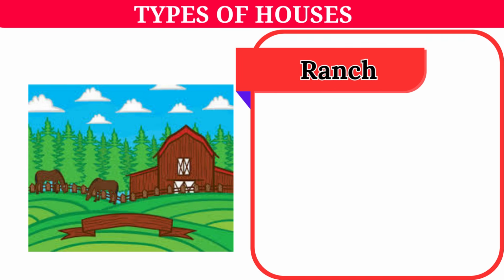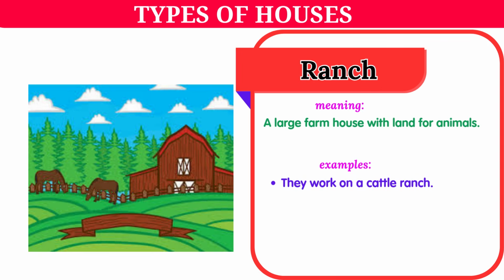Ranch. A large farmhouse with land for animals. They work on a cattle ranch. The ranch is very big and open.